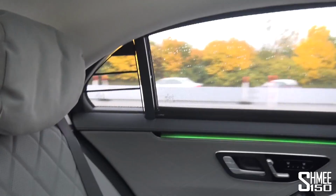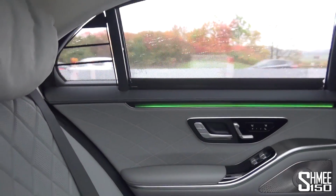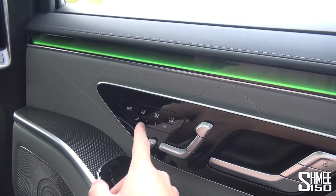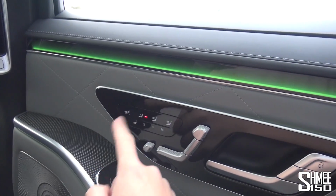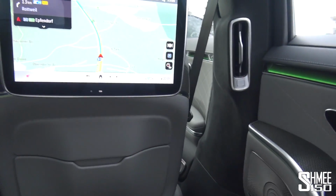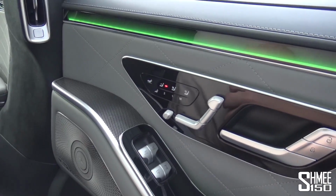Now back here we do have the blinds. You can control all of these, again done either through the tablet, through the screen, or through some of the controls that you have. And you'll notice here we also have the memory seats, the cooling, the ability to control the front seat. So you can move here and just select the front seat and move that around on its own from the back if you want a little bit more space.